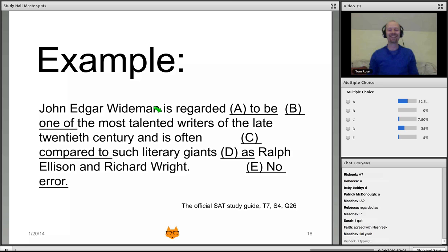The reason why this is great, though: most of you are polling in A, which is the correct answer, but the next biggest group of people, about a third of you, are polling in D. And why am I so excited that so many of you are polling in D? Well, the reason is because D is another one of our six vicious nonsense prepositions.